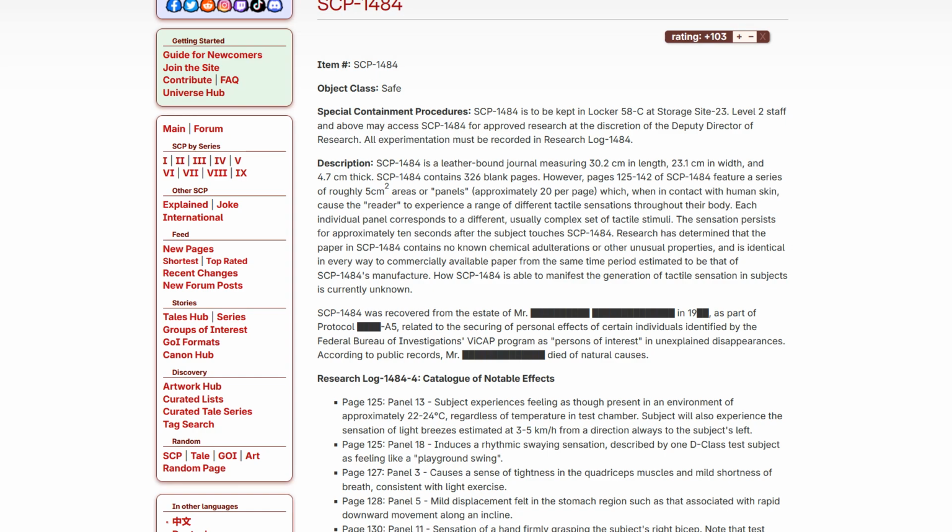However, pages 125 through 142 feature a series of roughly 5 centimeter squared areas of panels, approximately 20 per page, which when in contact with human skin cause the reader to experience a range of different tactile sensations throughout their body. Each individual panel corresponds to a different, usually complex set of tactile stimuli. The sensation persists for approximately 10 seconds after the subject touches 1484.